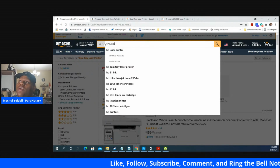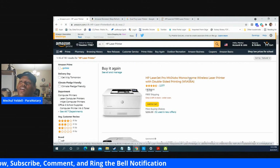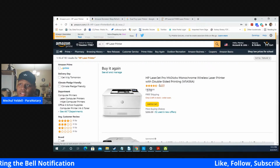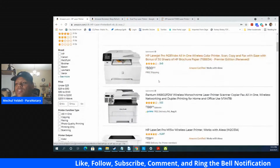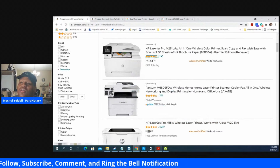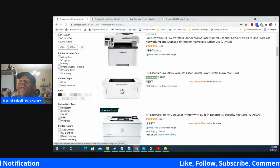So I would do HP laser printer. That's what I got now. So the HP M404DW monochrome laser printer with double-sided printing. I was like, okay, that's not a bad price. So I looked at that one. Let's look at these other ones. Here's one for 500. Here's one for 119. That's actually a good price for a single tray.